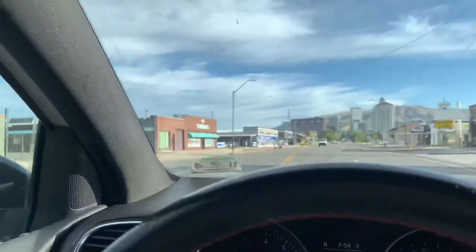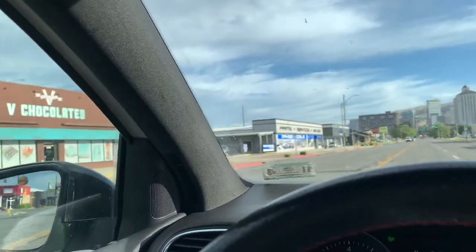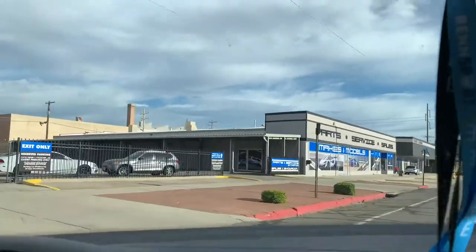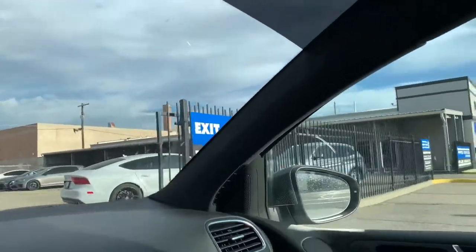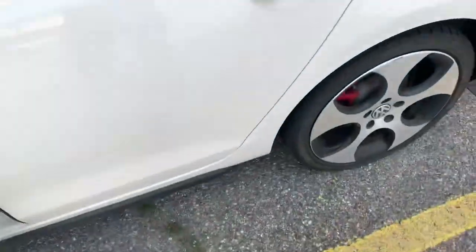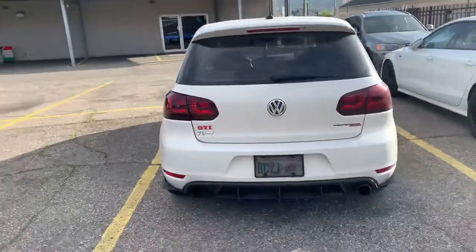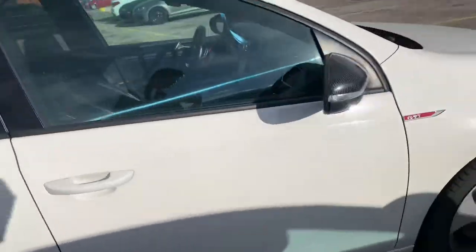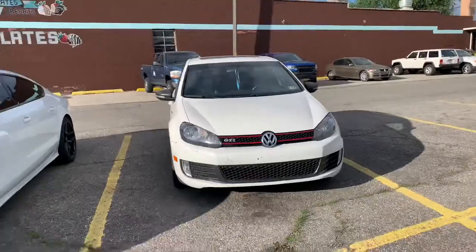So guys, we have finally made it to Makes and Models. We recently moved down here in Salt Lake just in November. As you can see, our beautiful building used to be the old Ferrari dealership here in Salt Lake. It's a pleasure to work here. It's very dirty right now, but this is my beautiful GTI. Definitely crushing on her. Lovely little car.